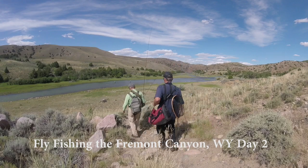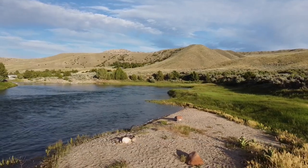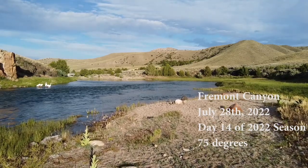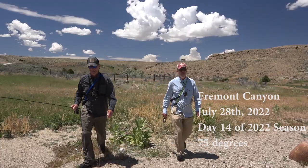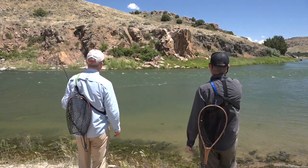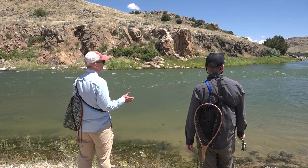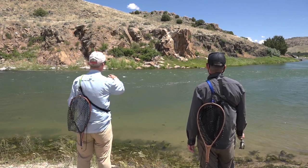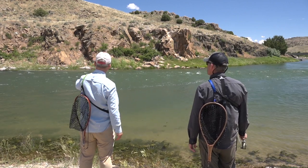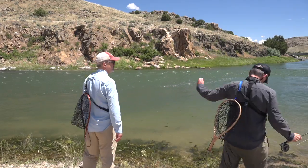We worked our way into the meadow area of Freemont Canyon, where we spotted an excellent fishing hole. Boy, that looks good. Yeah, sure does. I love that nice riffle going in with a lot of holding water. Hopefully we can get deep enough with strike indicators and stuff. There's a great riffle up here that looks fantastic. Want to try that? Yeah, I'll go up here if you're good there. Perfect.